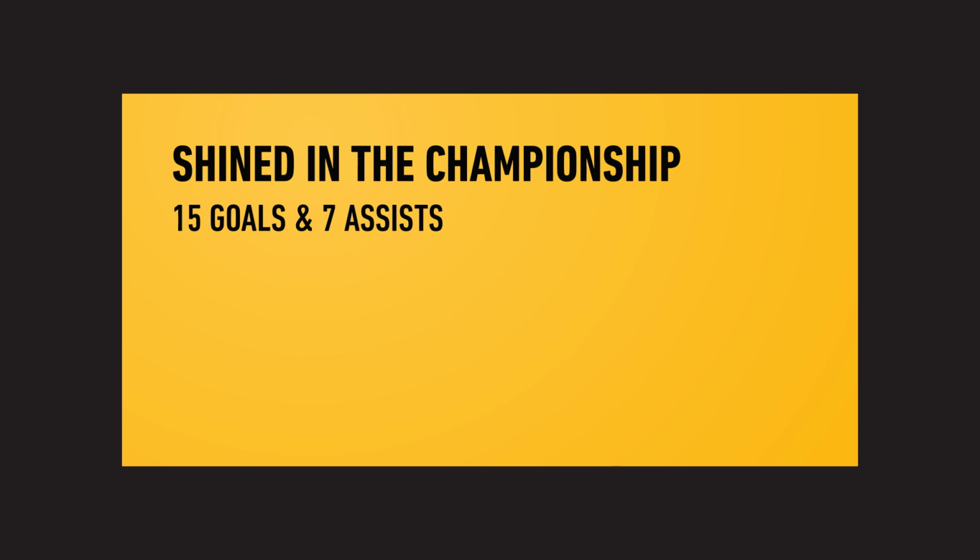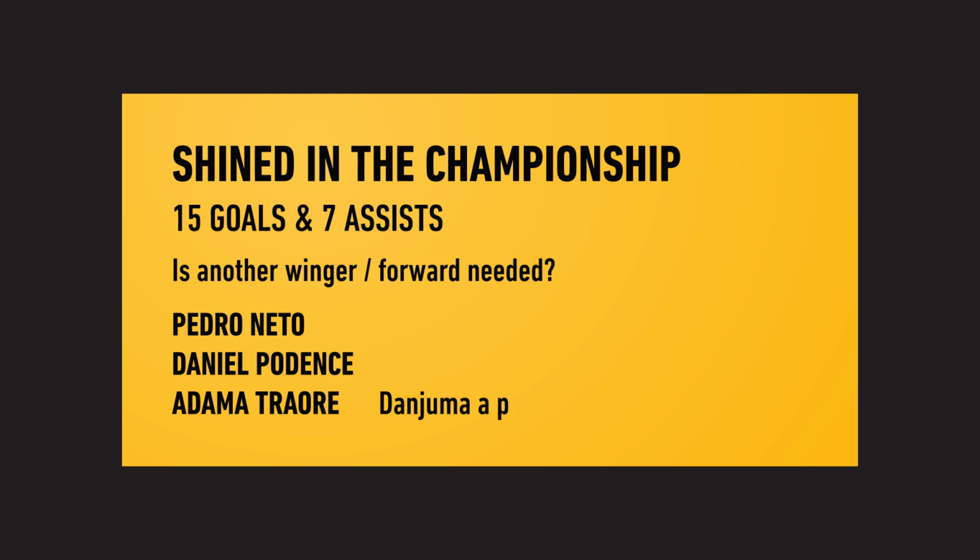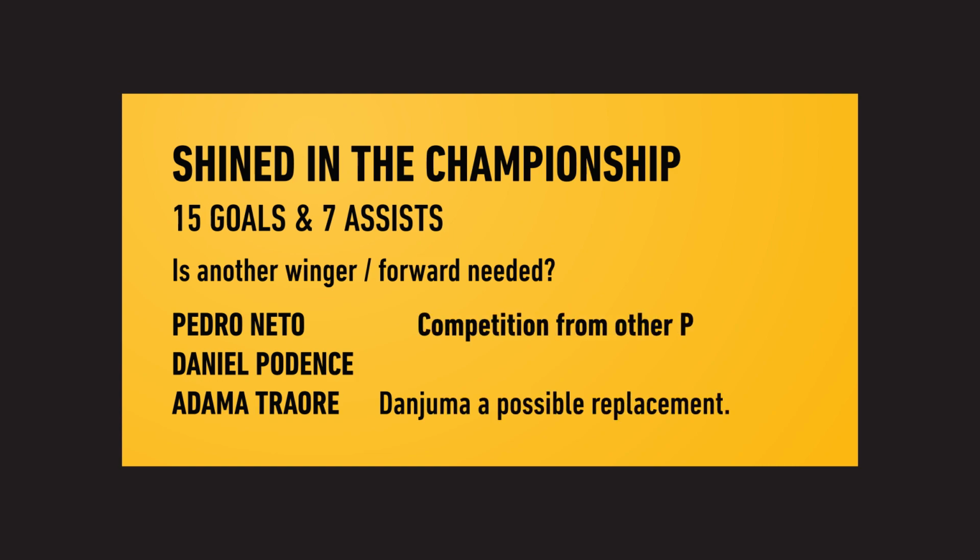The only thing you could say is, do they need another one of these players? They've got Pedro Neto, and he is injured at the moment. Daniel Podence, who I think we're still yet to see the best from. Adama Traore as well, but if he leaves the club, then maybe Danjuma is a good replacement. With his form in the Championship, many Premier League clubs are looking at him, so if Wolves do want him, they've got to move quickly.